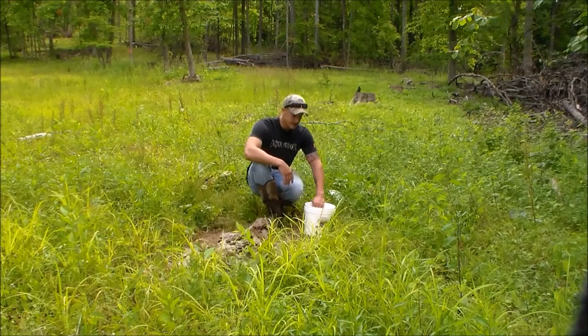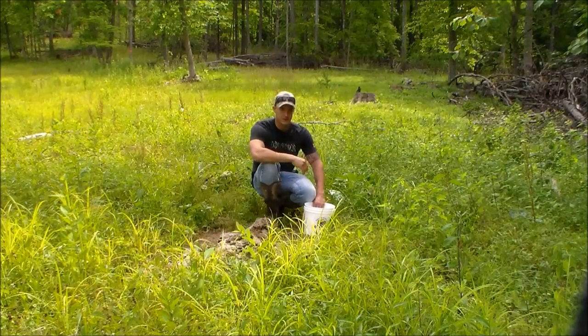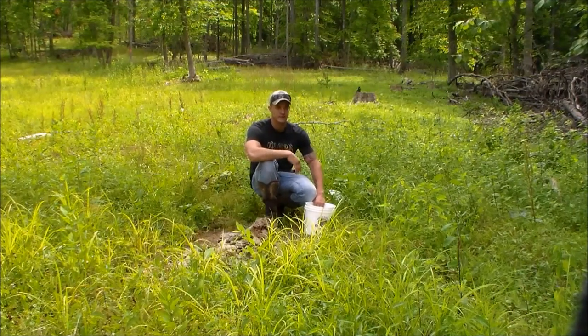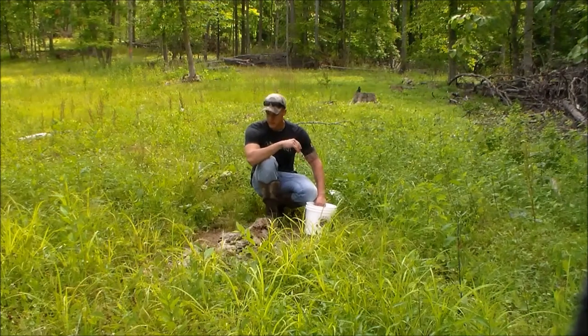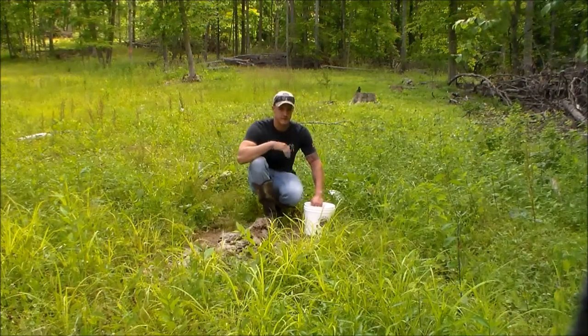So get out there, guys, and don't be scared to walk around. Don't be scared to take new trails and look at maps and try to find where you think the deer might be going. So stay with us, and hopefully we'll have some good pictures for you.